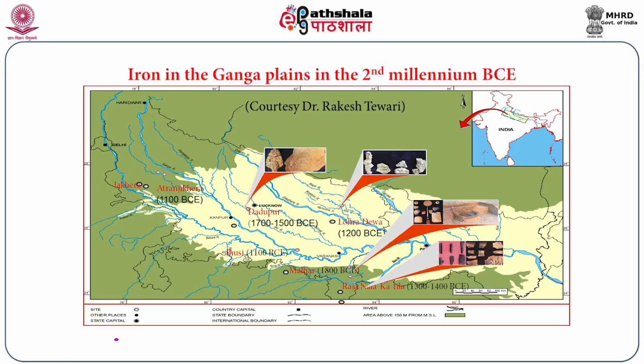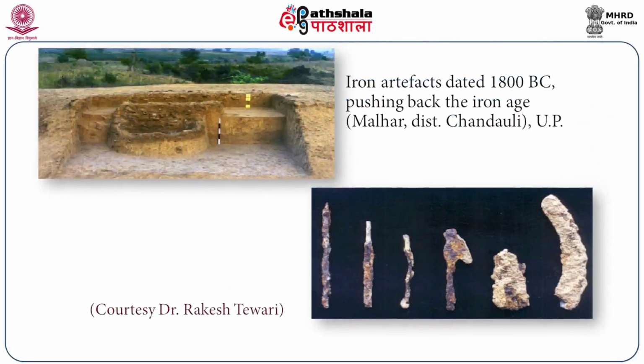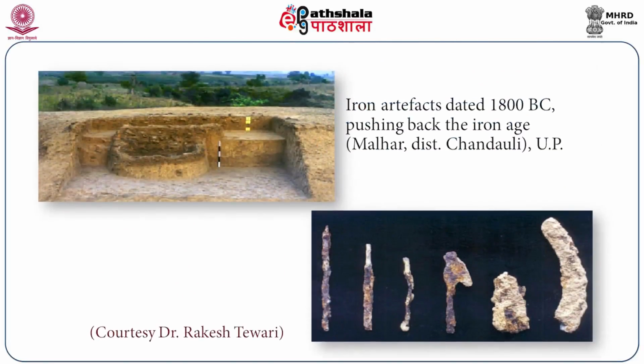We can understand the growth of iron technology in India from the sites known as Dadupur, Lahuradeva, Jhusi, Malhar and Raja Nala Ka Tila. These are all important sites which have yielded furnaces also for smelting iron. This is one such evidence from Malhar in district Chandauli, Uttar Pradesh, where an iron smelting furnace has been exposed, and some of the iron tools which have been found from this site. These are examples of iron metallurgy in ancient India.